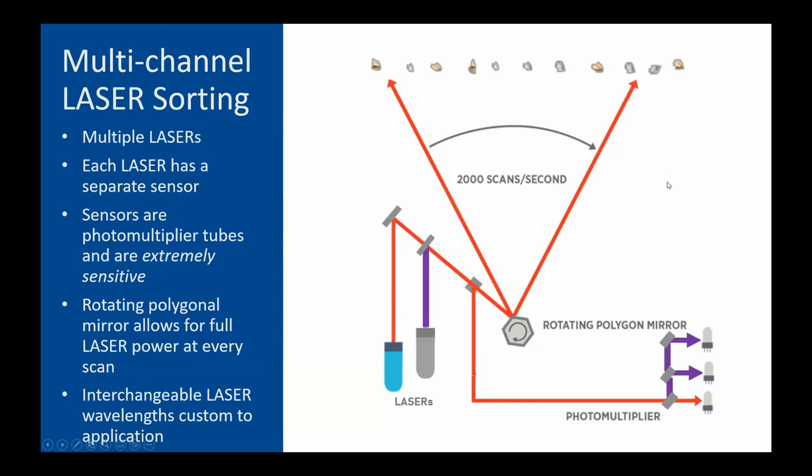So I'm going to quickly mention another sorting sensor technique. In this case, it's called laser sorting. This is very unique to TOMRA. We use actually multiple lasers, and I'll explain why in a bit, but each laser color is scanned across the material to preserve the high power of the laser quite quickly. As the material passes by, we then detect the signal that's coming back from the lasers. Each color goes to its own sensor, and we measure the signal back to each laser sensor.